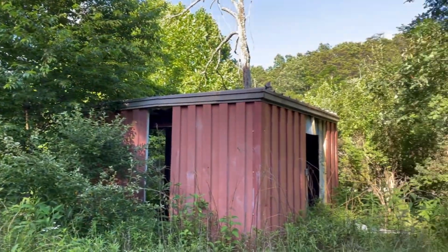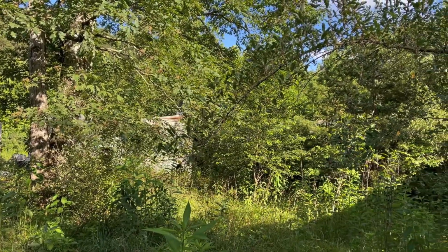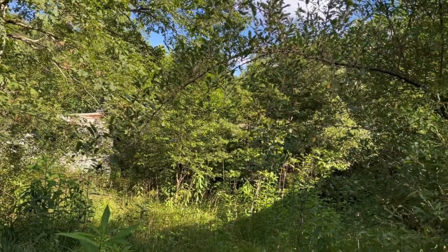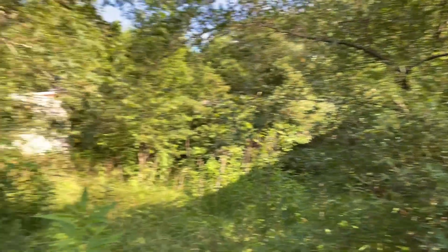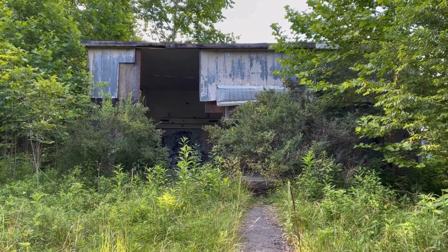Do you know when this was abandoned? Yeah, there's a labor law sign in there, and it shows the minimum wage for 1996 and 1997. Huh. Like, that would sound about right.